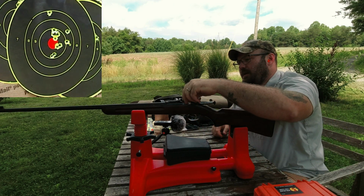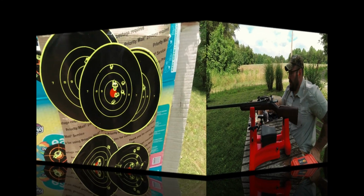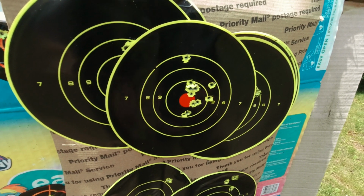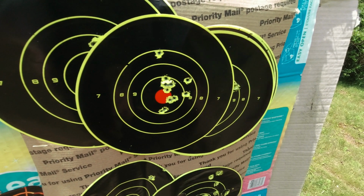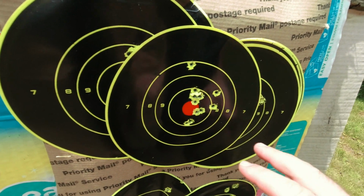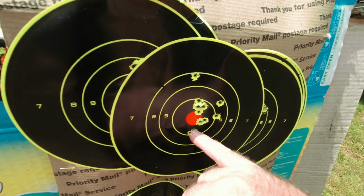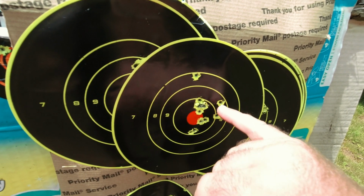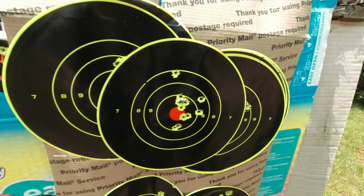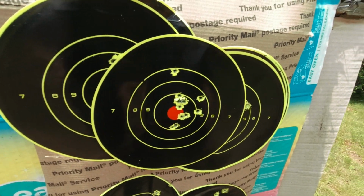Okay, let's go check that group out. Okay, so I think I did okay. I think that's a pretty decent group for 30 yards, never shooting the gun before. That was the first shot. 1. I'm just going to count them all, make sure that none of them made it out of here. 2, 3, 4, 5, 6, 7, 8, 9, 10, 11. So that's a 10-shot group, and that was the first one that I shot. So I'm pretty good with that. But I'm going to get set up for the 10-22 at 50 yards, and we'll shoot it a little while. See you in a minute.